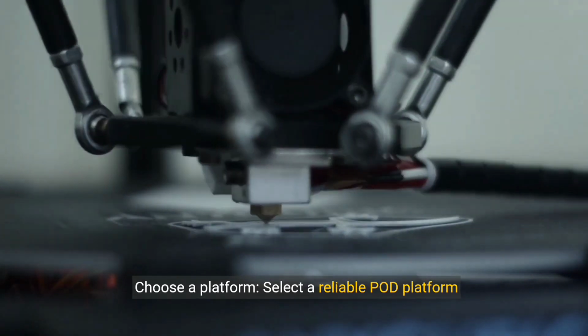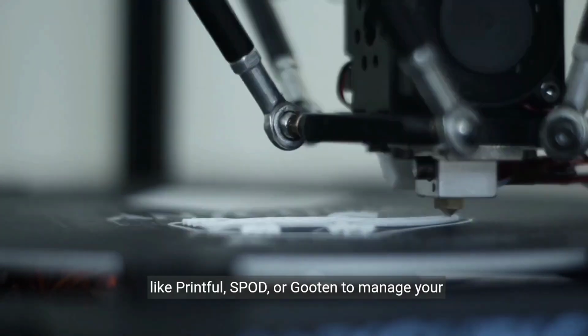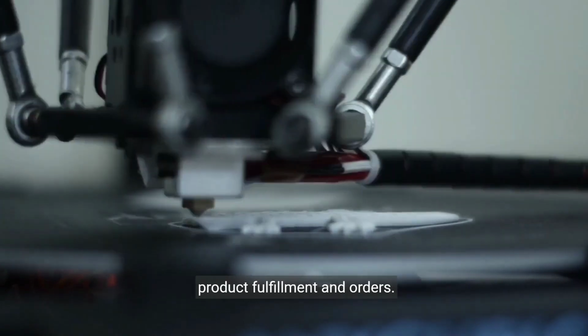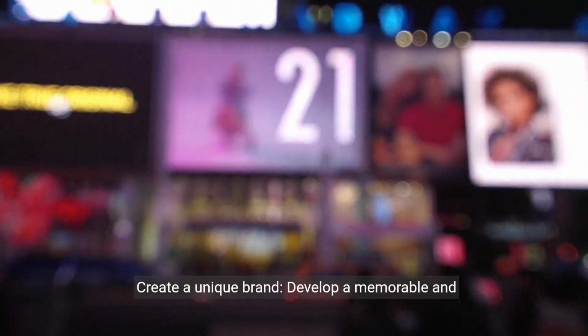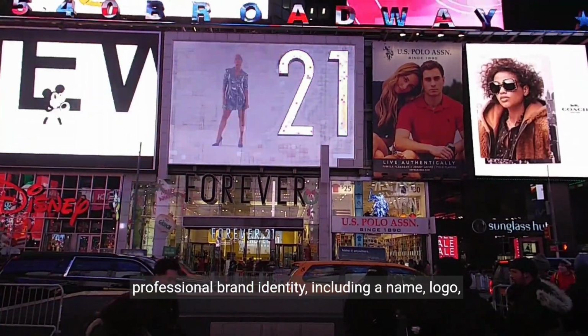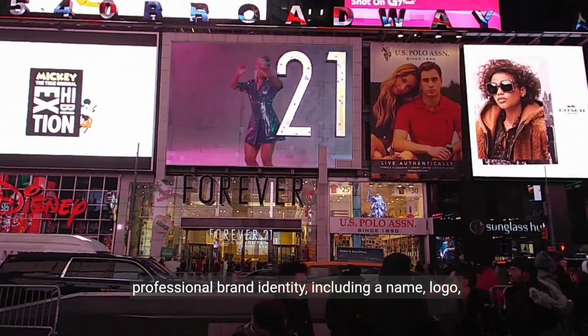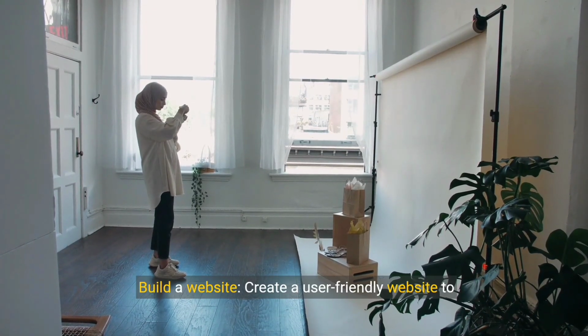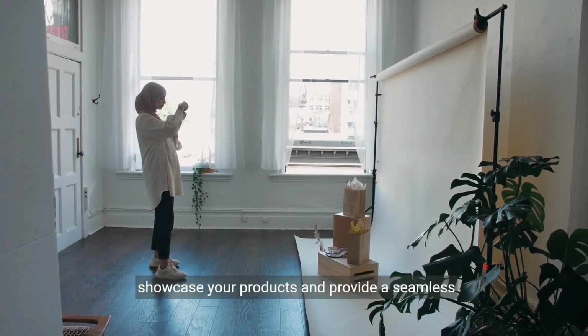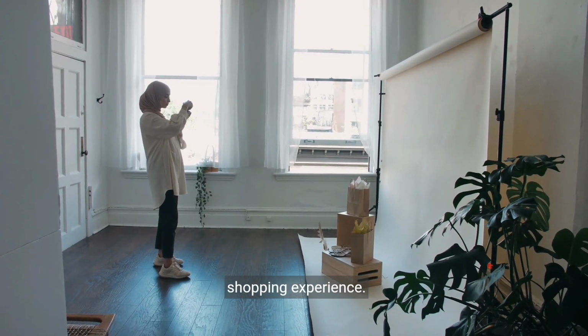Choose a platform. Select a reliable POD platform like Printful, Spod, or Gooten to manage your product fulfillment and orders. Create a unique brand. Develop a memorable and professional brand identity, including a name, logo, and tagline. Build a website. Create a user-friendly website to showcase your products and provide a seamless shopping experience.